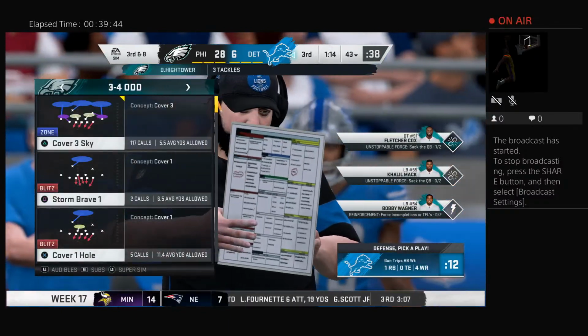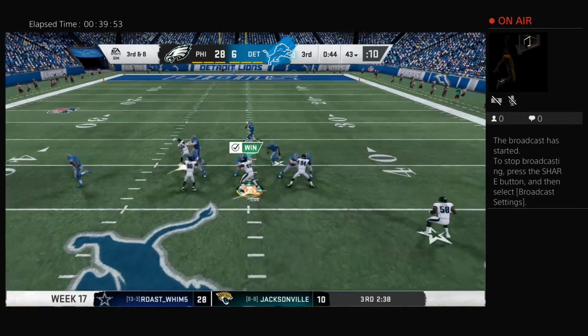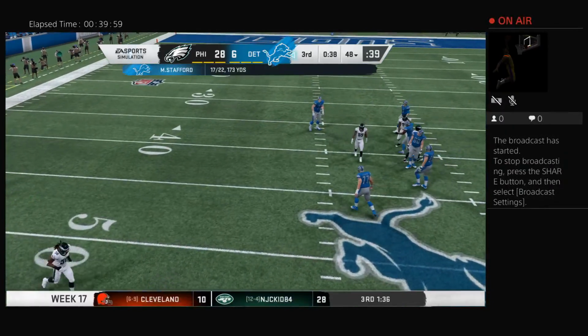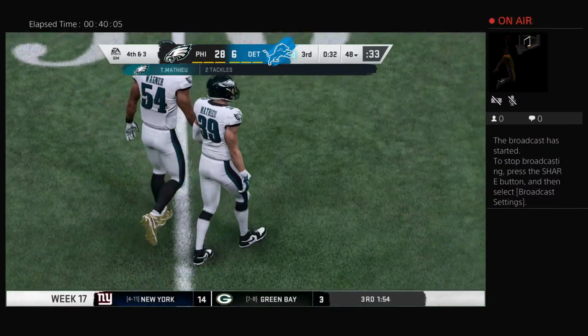Only a yard on the pickup, and now they've got a 3rd down and 8. This offense in desperate need of a conversion as they come up on 3rd down. A shotgun snap for Stafford. He finds his man Johnson. And he'll get this up near midfield, but that's still a few yards shy of the first down. Just a 5-yard pickup, and it leads to 4th down.